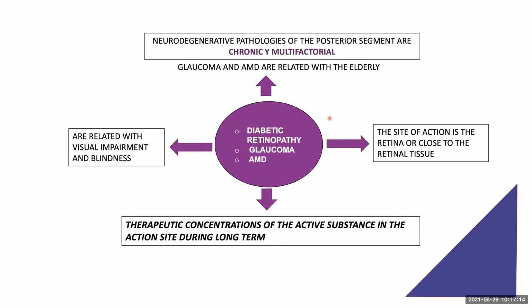These pathologies have in common that they are chronic and multifactorial. The site of action is the retina or close to the retinal tissue. All of them are related with visual impairment and blindness, and it's necessary to reach therapeutic concentration of the active substance in the action site during long term.